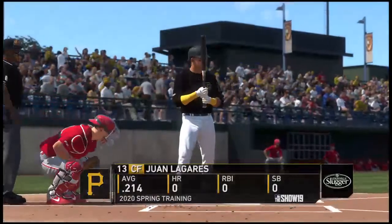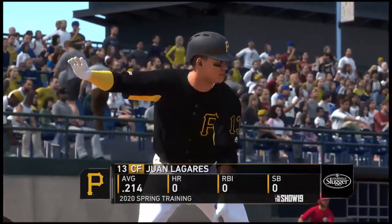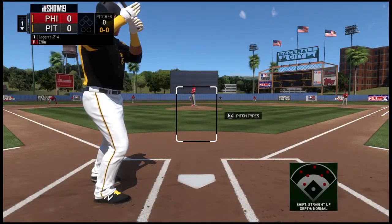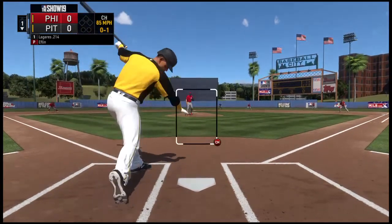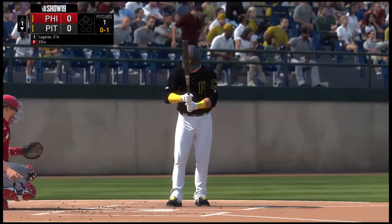Here's Juan Lagares. He'll lead things off here in the bottom half of the first. For the Pirates, the center fielder, Juan Lagares. Ready with the first pitch. Here it comes. Now a swing and a miss. Took something off that one, and it's strike one.